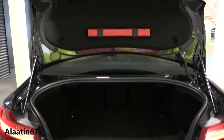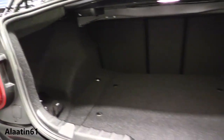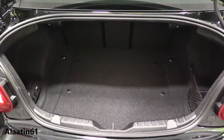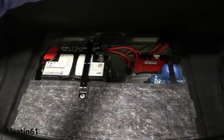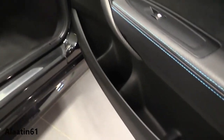Has an active limited slip differential, 370 liters of capacity in the back with folding rear seats. It has also the GoPro app and the M lap timer app, so you can connect that the features on the active display.